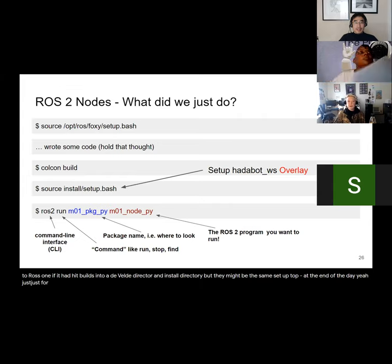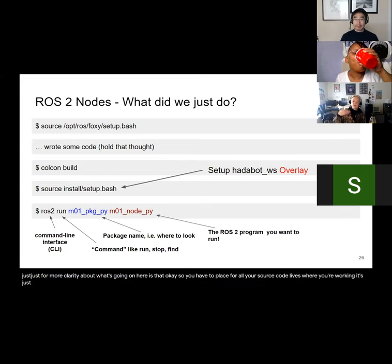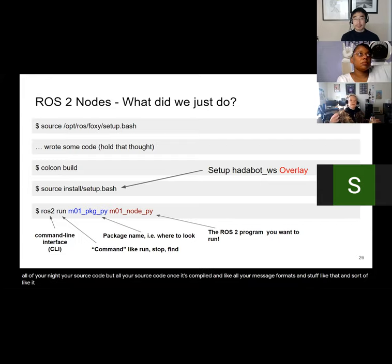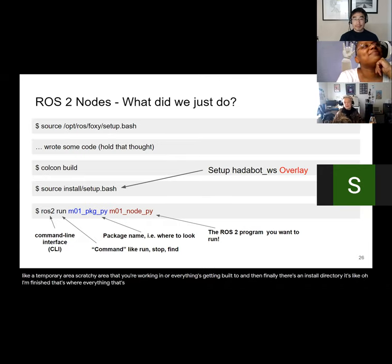Just for more clarity about what's going on here: you have the place where all your source code lives, where you're working. It's just source code files. Then there's a devel area where all the intermediary files live, so all your source code once it's compiled, and all your message formats and stuff like that. It's a temporary scratch area that everything's getting built to. And then finally there's an install directory. It's like, I'm finished. That's where everything that's finished goes. Hopefully that clarifies a little bit.